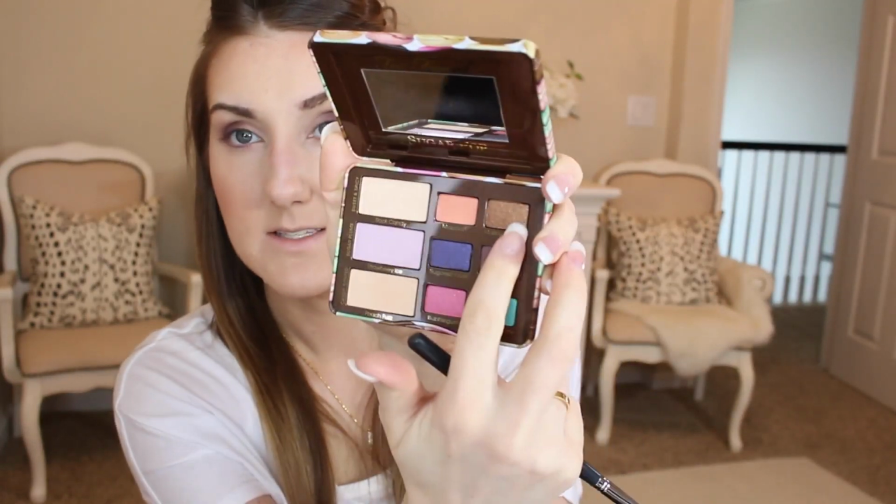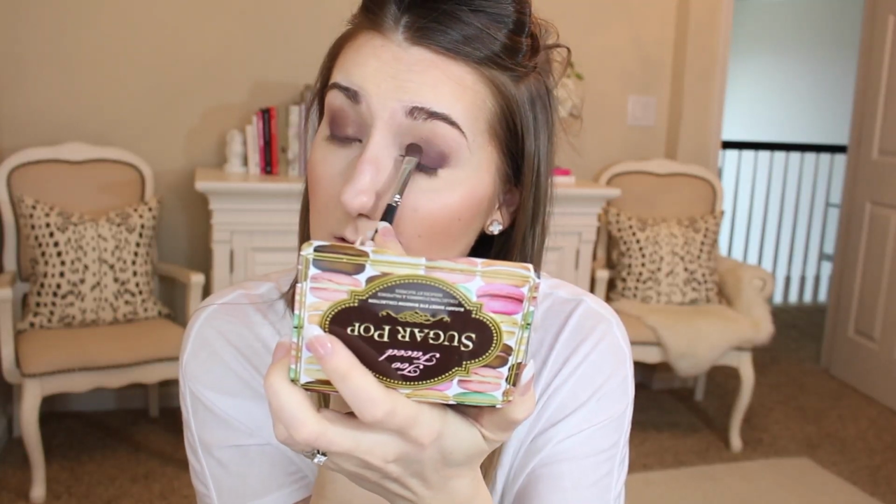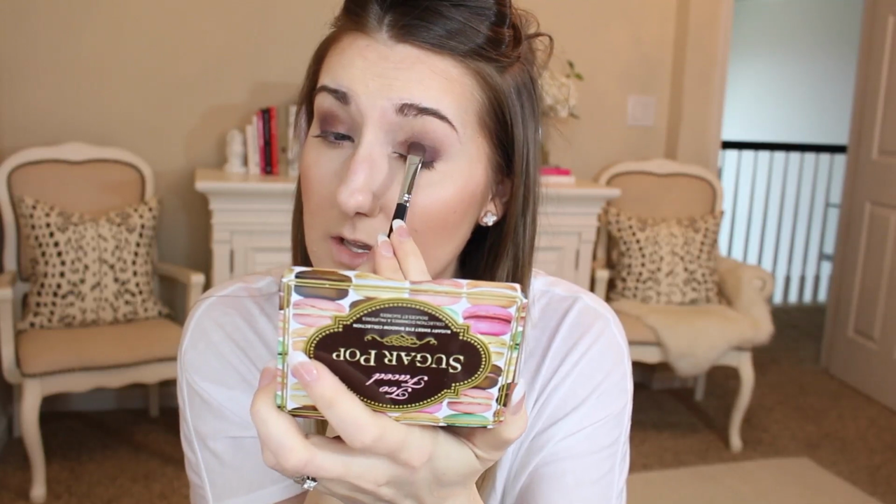And then I'm going to take this malted milk ball, kind of flip that brush over, so you have to use a million different ones. And I'm going to tap that right where that ends and just sort of blend that, or pat that on the rest of the lid on the inner part. Pretty, pretty. These colors are pretty together. This color's a little chunkier, has some sparkle to it.